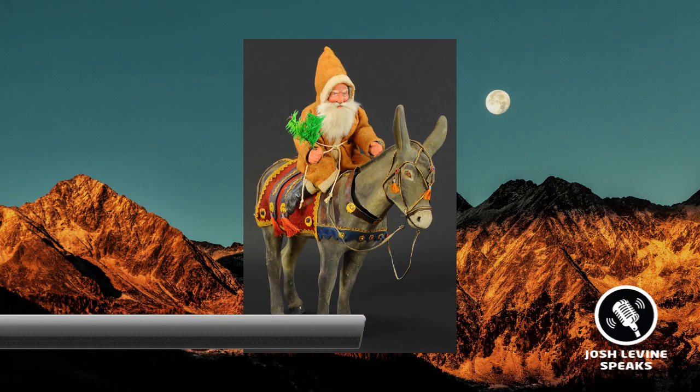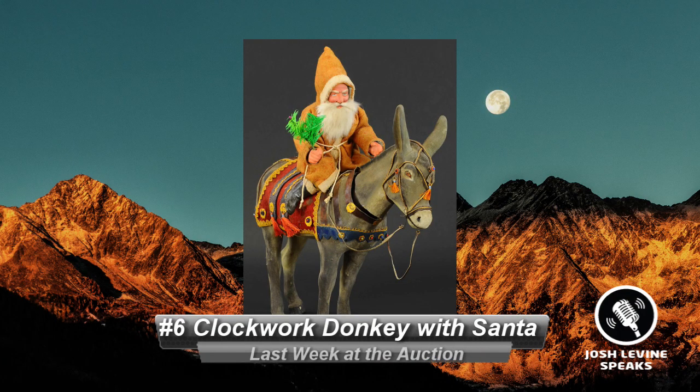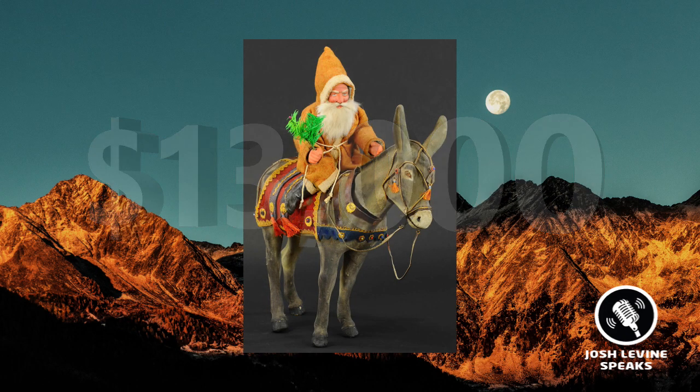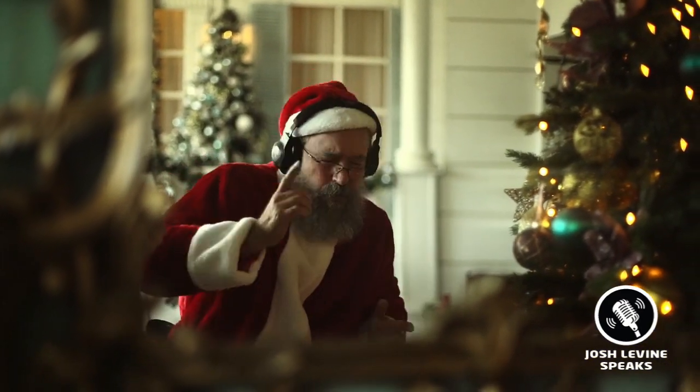All right, number 6 is a large clockwork donkey with Santa Claus that brought $13,000 at BERTOIA. Yep, we're really getting into the Christmas auction spirit now. This mechanical illustrates a passion for both toys and Christmas collectibles all in one. Okay, and cross collectibles. And we won't talk about whatever happened to Santa's donkey.